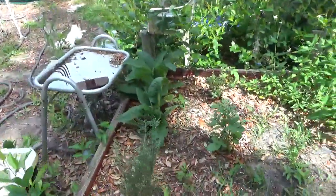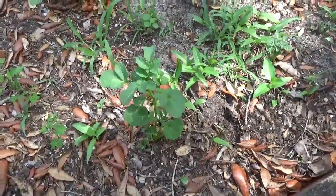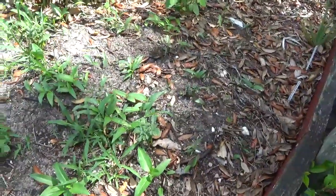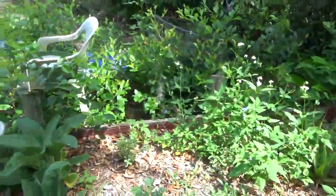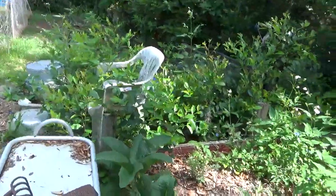Out here in the experimental garden, I've got a few potatoes coming up. There's one over there, and there's one over there. Oh, there's another one over there. And plenty of weeds. A little bit of rosemary, a little more comfrey.